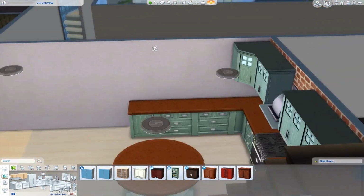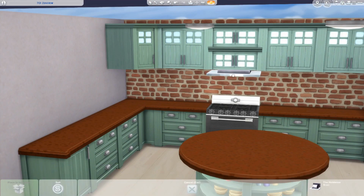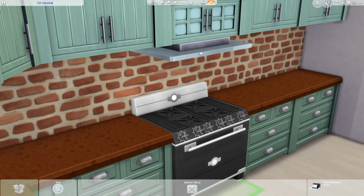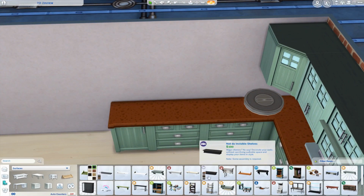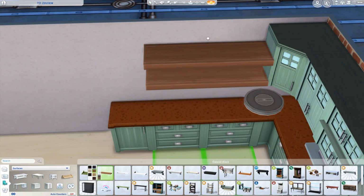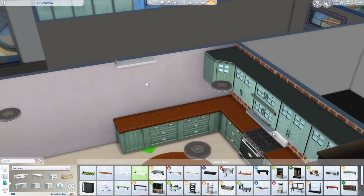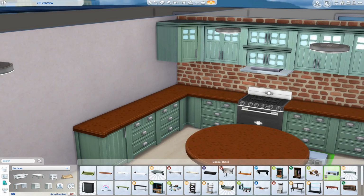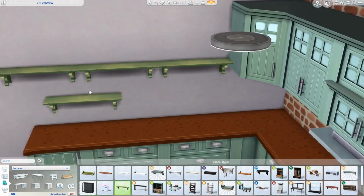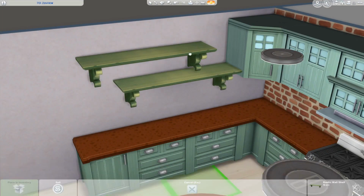So here I'm just putting down the kitchen counters. These are from Parenthood, and I really love these counters. I use them a lot. I think the counters were one of the main reasons I actually bought that pack. Like a lot of other builders, I really want more kitchen counters because I feel like I used all of the kitchen counters already. They're so used up.